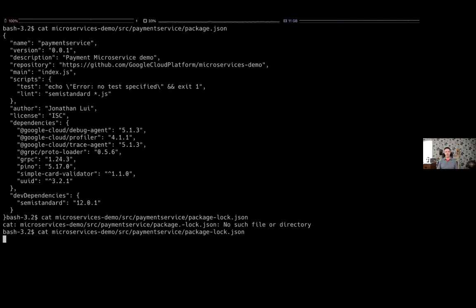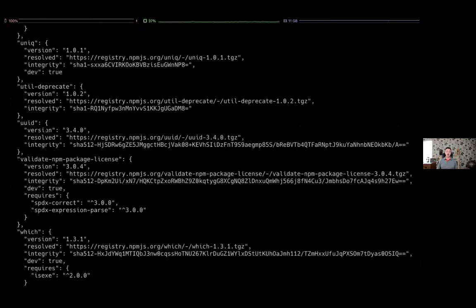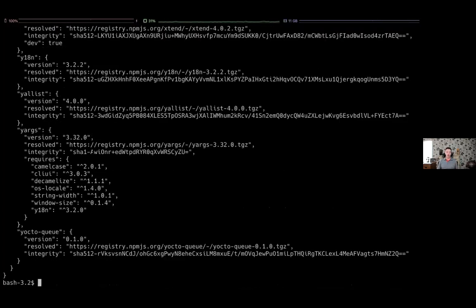I'll remember that. So here we have the lock file. The lock file is what's actually been included. For the example I was using, which was UUID, I can jump up here and see that 3.2.1 was the minimum, and actually it's 3.4.0 that's in there. What does this mean? Well, this is just so that we can understand what's all involved in our package.